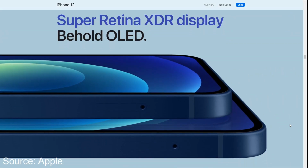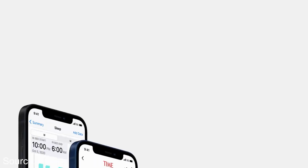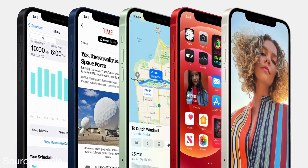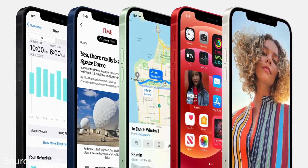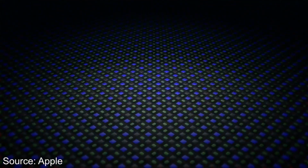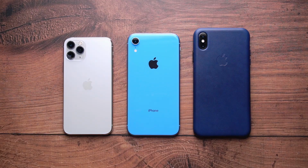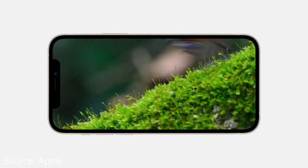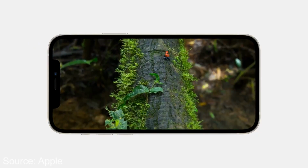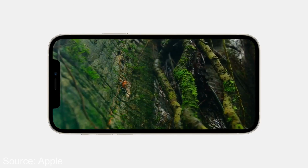Gone is the low-resolution LCD panel of the iPhone 11 and in comes a Super Retina XDR display which is nearly as good as the iPhone 12 Pro. To be completely honest with you, the only reason I could ever justify the cost of the Pro iPhone models was the massive difference between the OLED display on the iPhone 11 Pro and the LCD panel on the iPhone 11. But now that the iPhone 12 has almost the same display, the biggest advantage that came with the Pro iPhones is gone. But that's not all.